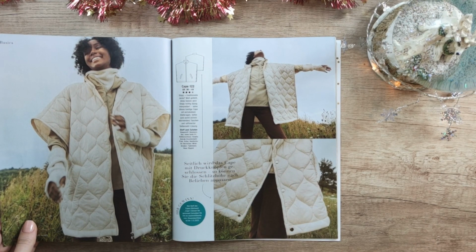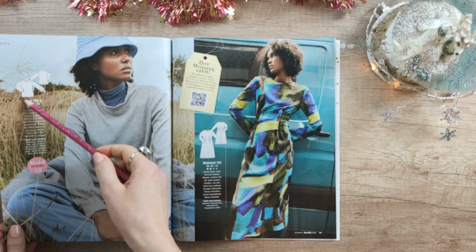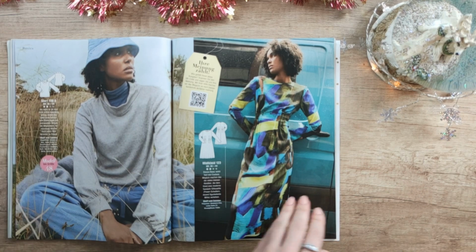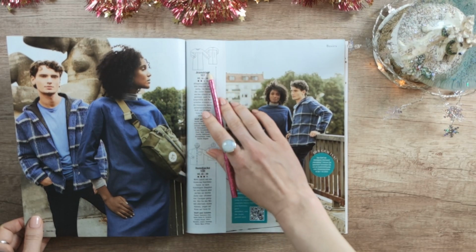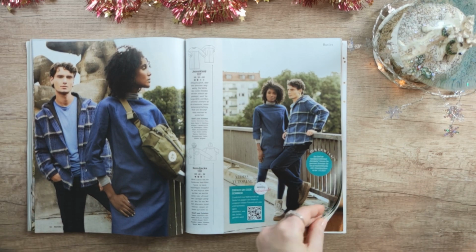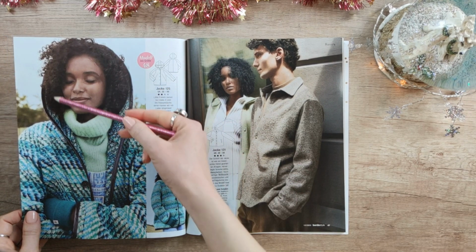Quilted cape jacket with high stand collar and deep pockets. Rib knit sweater with stand-up collar and wide sleeves. Polyester midi dress with lots of little darts. A denim dress. Men's tweed jacket with hood and quilted lining. Women's wool hooded jacket with leather trim around the edges.